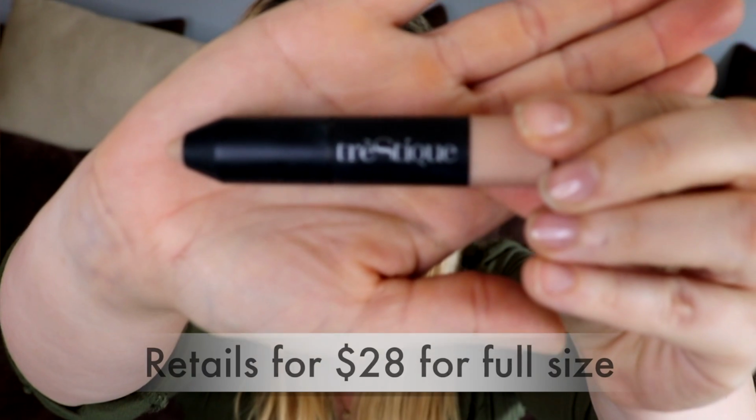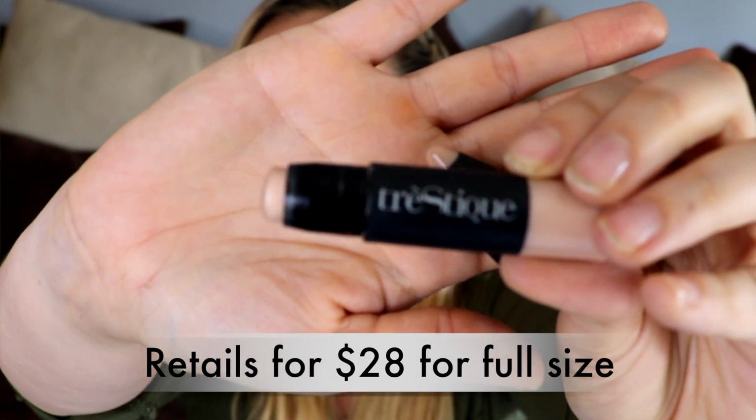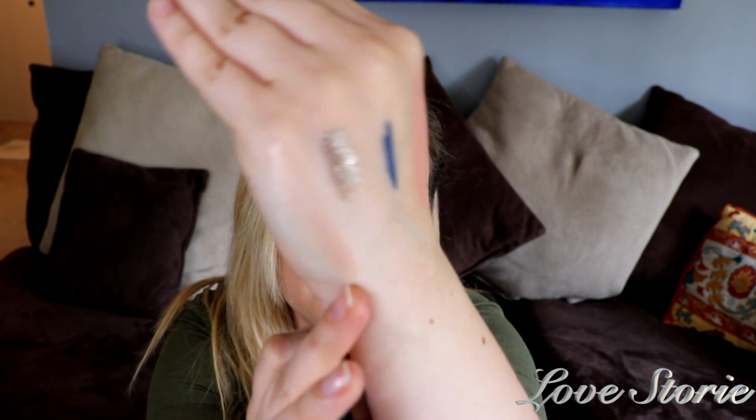Now onto highlighter. This is the final thing I'll talk about as far as makeup is concerned, and this I have fallen in love with. It is the, hopefully I can say this right, Tristique highlighter. It's a crayon highlighter. It's called the Mini Highlighter Stick. And let me give you a swatch. This I absolutely love. Been loving so much.